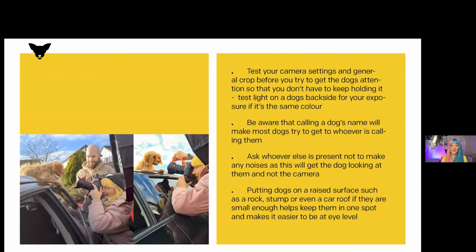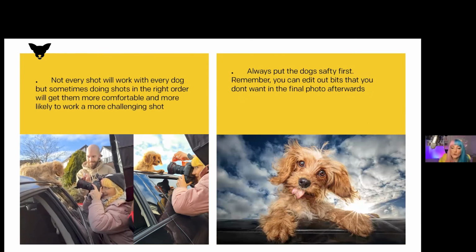Putting the dogs on a raised surface, as I mentioned earlier, is a really good way to anchor them in position. It can be a really good way to cut out any crap in the background. You can also make it less stressful for the dog if they're trying to run off everywhere. It just keeps them in that one spot. I found this technique really good for a puppy series that I did, where I photographed dogs that were between 4 and 6 weeks old. So they hadn't had the jabs yet. They couldn't go out and about, but I wanted to get these photos of them outside with the big sky. So I disinfected my car roof and put them on top of that, and then got them looking down the camera. As you can see here, gorgeous little Bella.